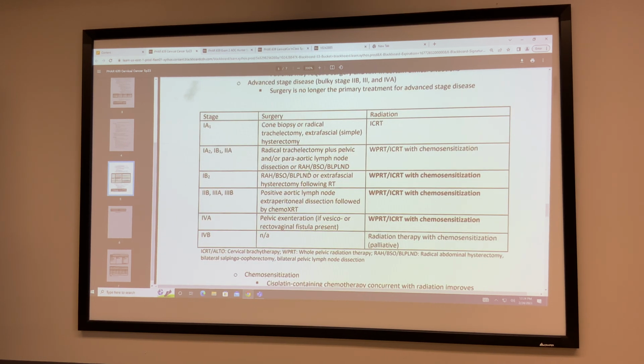So surgery is not necessarily something that we do very frequently. The preference, once a patient has up to stage 2B, stage 1B2, the recommendation is to do the external beam and brachytherapy in combination with chemotherapy. So that's one of the most important things to know about cervical cancer: surgery, while it's an option if you have early stage, when you get to your stage 1B2 or 2B and above, you actually want to do radiation and chemotherapy and no surgery, okay?